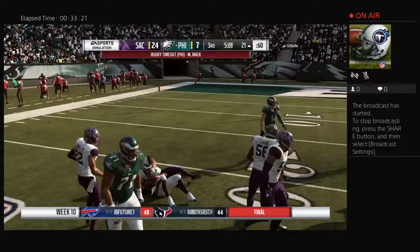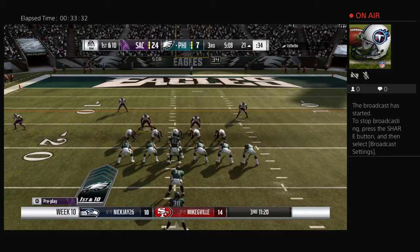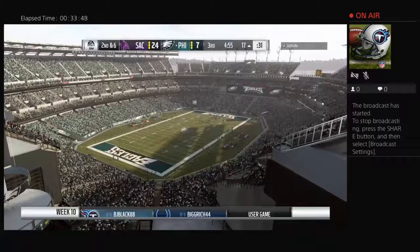Now we'll get a stoppage here as it appears we've got an Eagle slow to get up. While the trainers take a look, we'll step aside. Now Gurley, and able to push his way forward here for a good little gain. And it's Reuben Foster in on the tackle. Not too many offenses want to turn down long drives, but when you're down what they are, they've got to pay it off with some points.